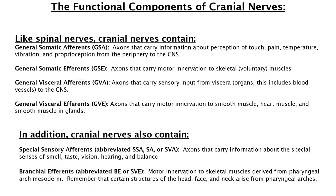We all remember how the vagus nerve brings in information from the viscera, and that information is coming in through the vagus nerve into the brain. And 4 of the 12 cranial nerves have the ability to carry out visceral efferent information to structures such as smooth muscle and the cardiac muscle.